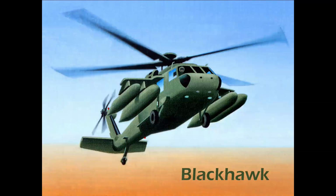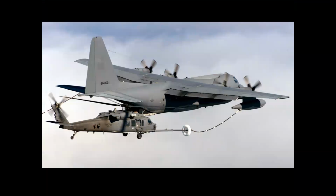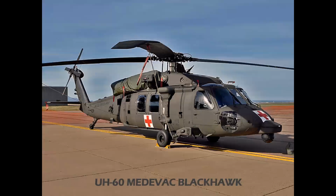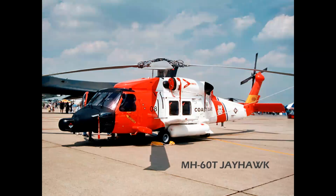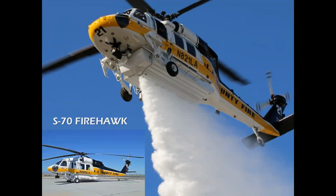And this brings us to today's backbone of the military services, the Black Hawk. The H-60, here we see it as the Pavehawk Air Force version, which is special operations and rescue. And these helicopters are refuelable in midair from a KC-130. Here we have the UH-60 Medevac Black Hawk for the U.S. Army, the MH-60 Jayhawk for the U.S. Coast Guard, and this machine, which you can see around Southern California, it's the S-70 Firehawk, and this configuration used by the LA County Fire Department.